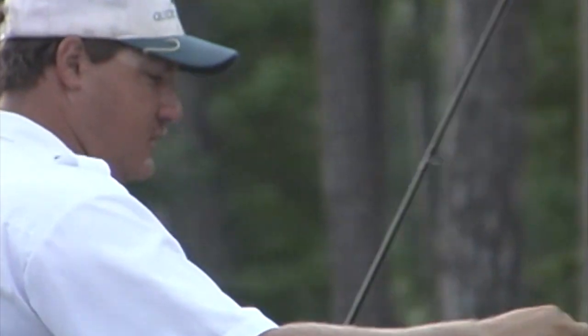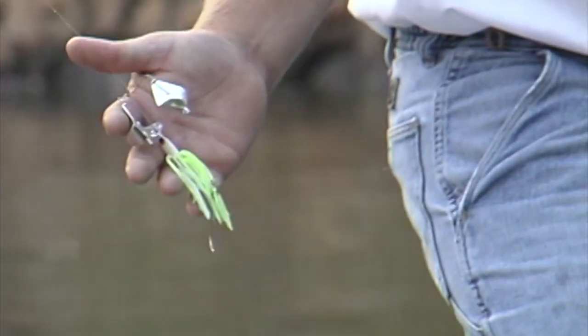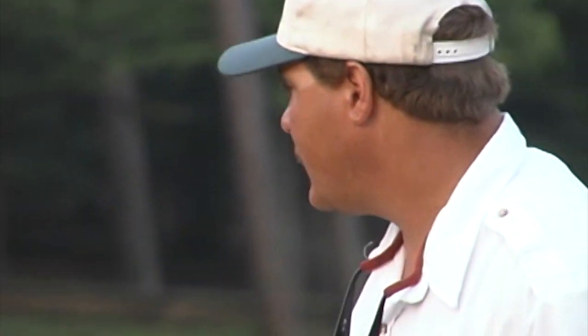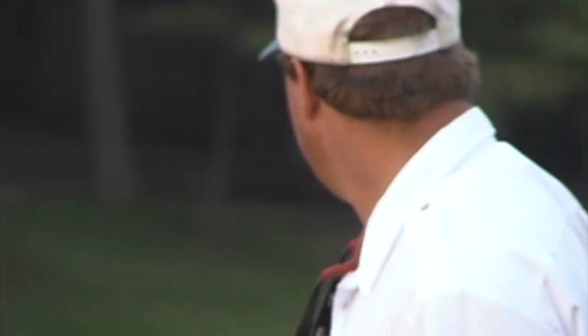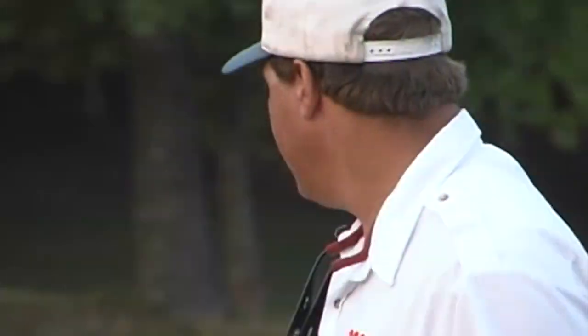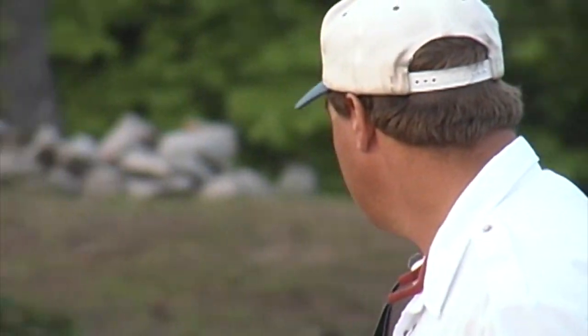This is a heart beater. It's a dual blade. It makes a little more noise and gets up a little quicker. This is basically a prelude to the main pattern, though, isn't it? Yeah, this is a little fun fishing. Anything you catch in the morning is pretty much gravy as far as your day down here, because like I said, it doesn't last long.